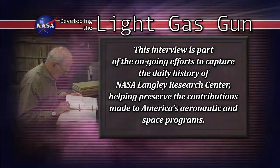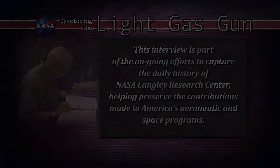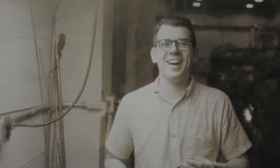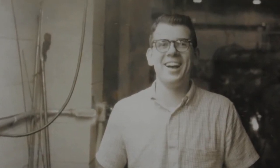I came to NASA Langley in 1960, fresh out of college, a 22-year-old. My first assignment was to work on meteoroid protection for spacecraft. We didn't know much about meteoroid protection back then.